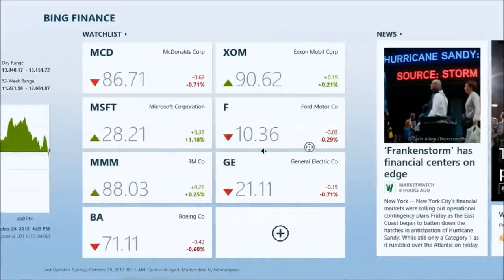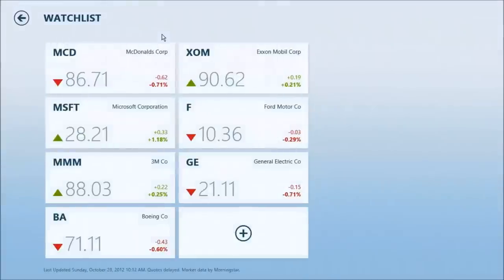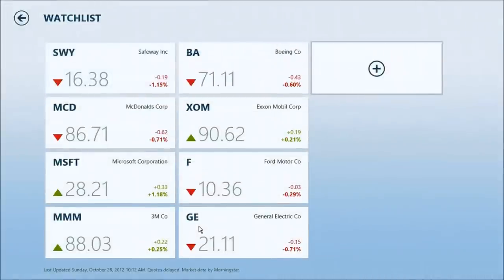This is going to be your watch list. I believe you can click this watch list here. Yeah, you can. It's going to open up. You can see your full list of all the different companies and stocks that you want to watch. Go ahead and click the add. Let's go ahead and add Safeway. Okay, let's see, that's the company I work for. And 16.5. Okay. Maybe not the best. I don't know. It's a grocery industry.